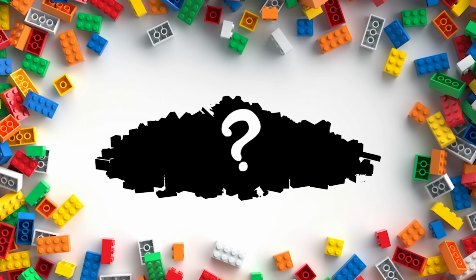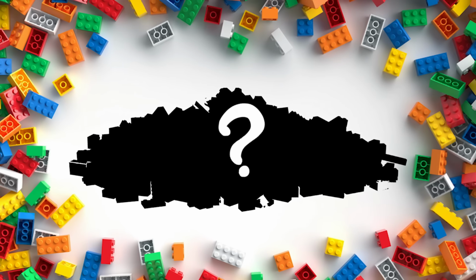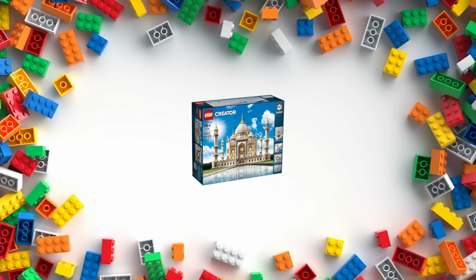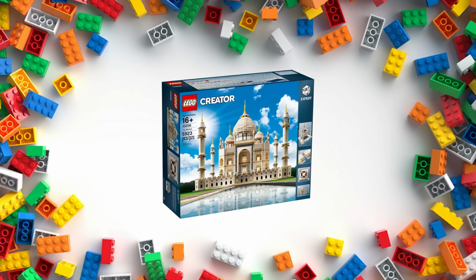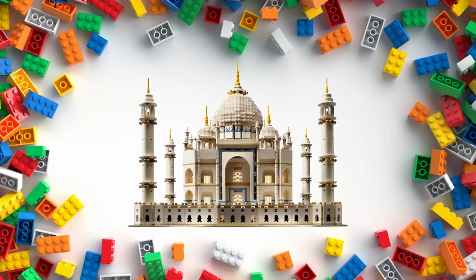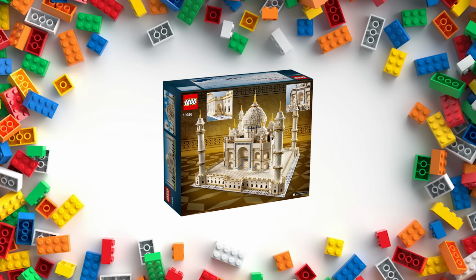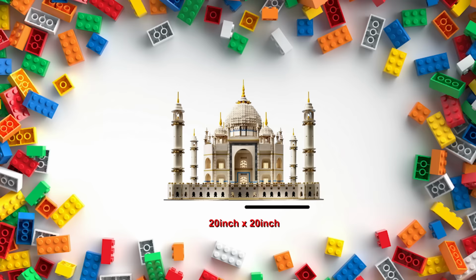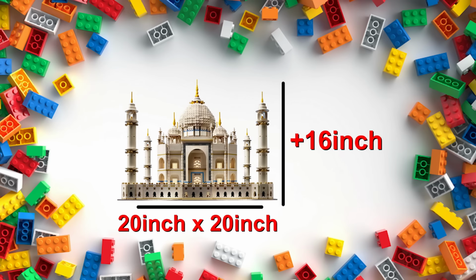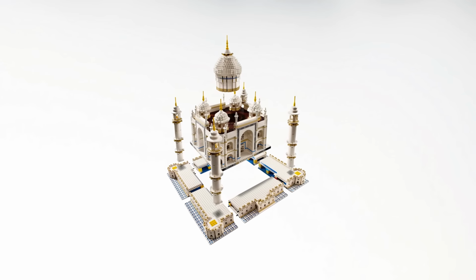Now, at one point, the largest LEGO set ever released was from the LEGO Creator line. With a staggering 5,923 pieces, it's the global icon that is the Taj Mahal. A building that is synonymous with grand splendor deserved nothing less than a spectacular LEGO set, and LEGO absolutely delivered that. Measuring 20 inches by 20 inches along the base and standing at over 16 inches tall, this model is sure to dominate any space it's in.